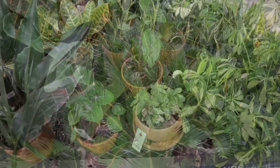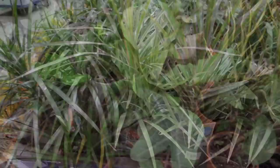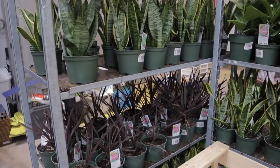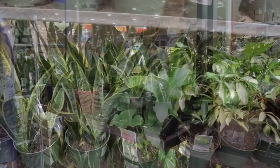They have some interesting alocasias. These have the pink stems and then the peperomias down here. Just taking a peek over here, kind of this off to the side section, and there's lots of these Sansevieria. Some cordylines. These look like a different type of cordyline than what I'm used to seeing. And then there's this interesting philodendron, which is kind of cool.